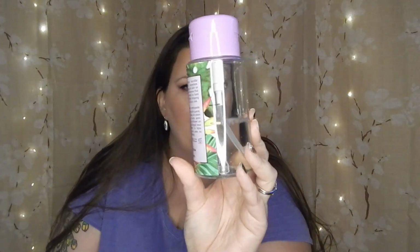Alright, so cleansers. The Tarte Micellar. I only use this at one house in particular, and then I started bringing it back and forth, trying to use it a little bit more. But that's where I am now. So you can see where my starting line is and where it is now.